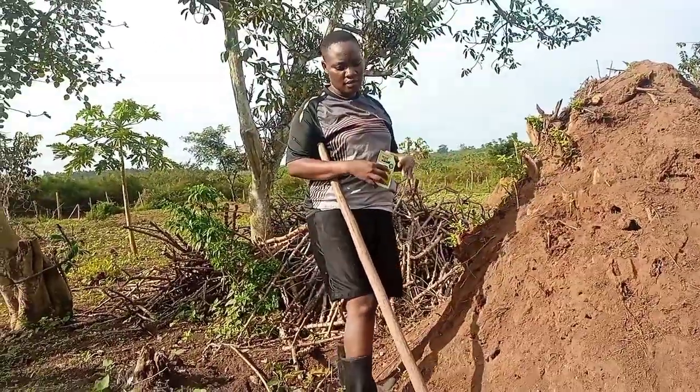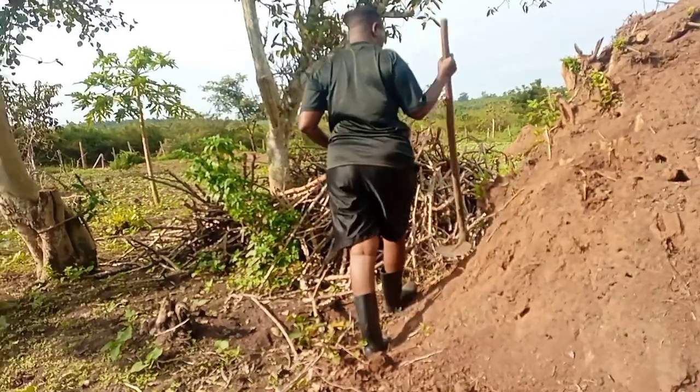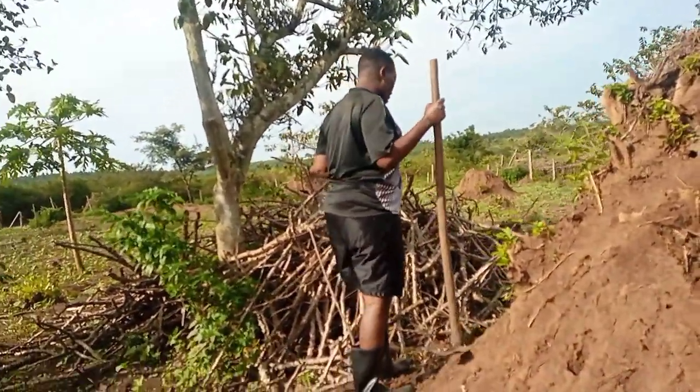We need to water these seeds, because I'm realizing the hills are so hard.